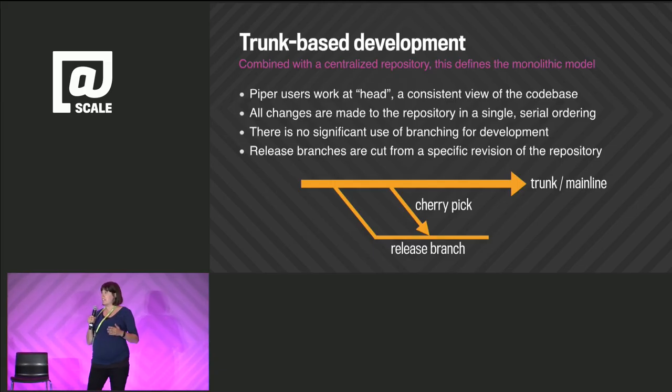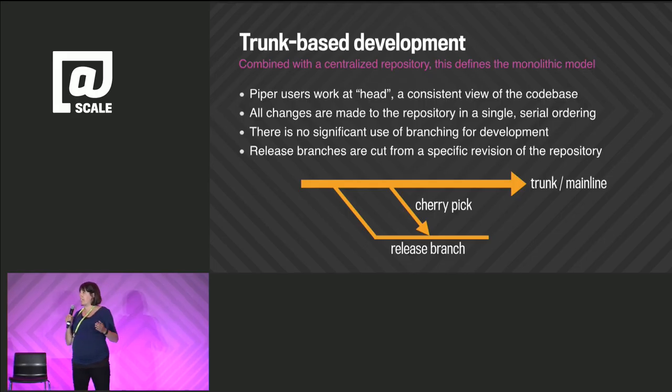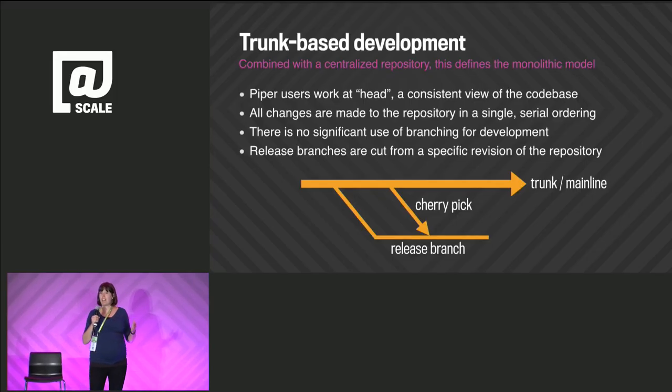Branching for development at Google is exceedingly rare. And trunk-based development is beneficial partly because you avoid the painful merges that often occur when you need to reconcile long-lived branches.